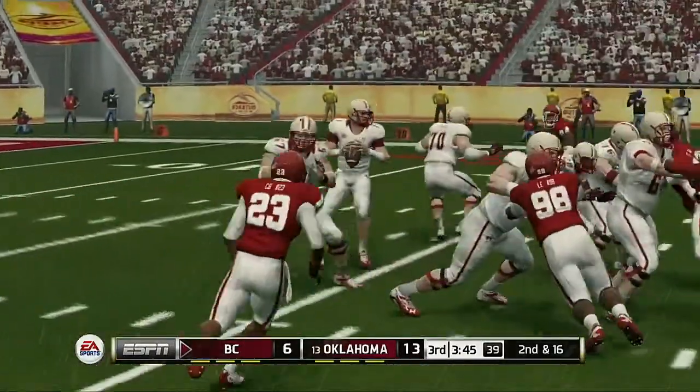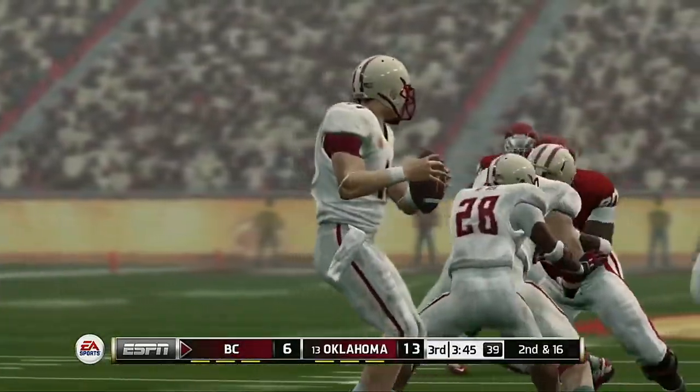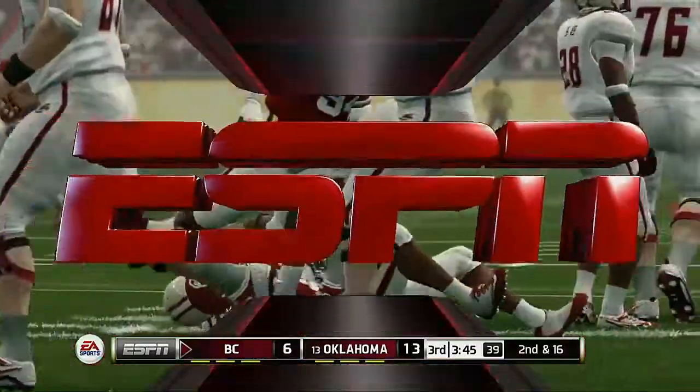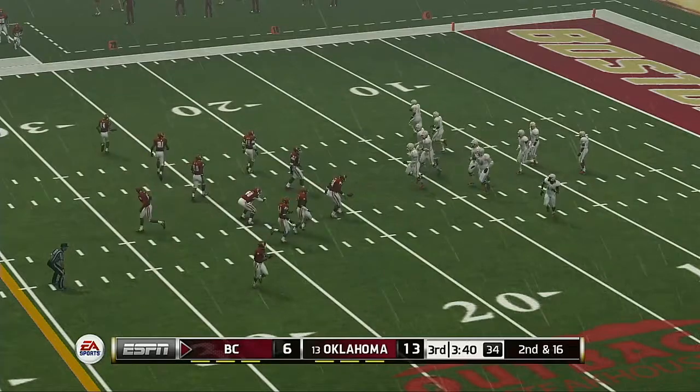If I'm an offensive coordinator, especially an offensive line coach, I'm getting a hold of my offensive line, making sure these guys are on the same page, and they've got to take more pride in taking care of their quarterback than that play right there. They find themselves in a hole here after that sack. It's second and long.